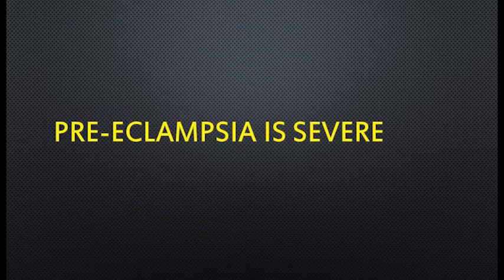Another thing that the ISSHP talk about in the new guidelines is that we should consider preeclampsia as a severe disease. It's not a disease that we can classify anymore into mild, moderate, or severe. Preeclampsia is severe, and we should treat it as such. We can differentiate between the features that they have as being severe or mild, but we should consider it a severe disease.